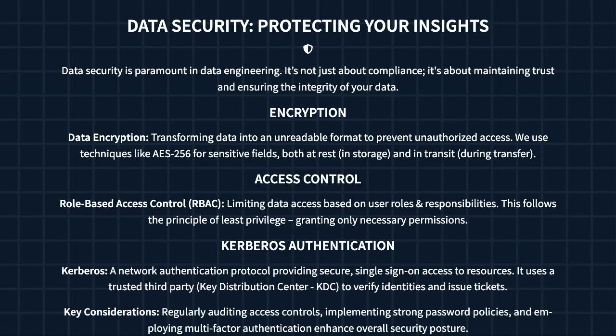Okay, let's talk about keeping your data safe. Data security is a really important part of the entire data engineering process. We want to make sure that only authorized people can access sensitive information. First up, we have encryption, essentially scrambling the data so it's unreadable without the right key. Then we implement role-based access control, which means giving each person or group exactly the permissions they need and nothing more. And finally, let's discuss Kerberos, a sophisticated system that helps us verify who is logging in securely. It's all about layered security to build a robust defense for your data.